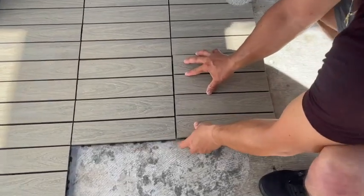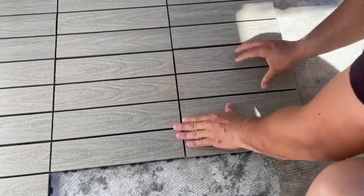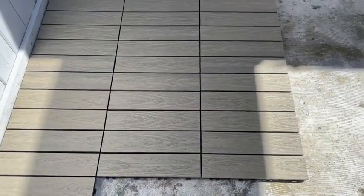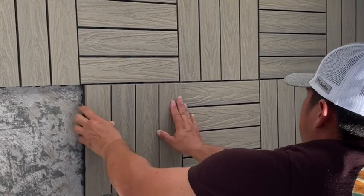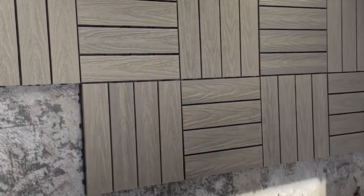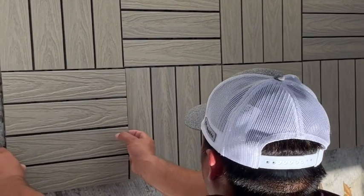Definitely check out these deck tiles from NewTechWood. I love the upgraded look it gives my patio at an amazing price. The product is made phenomenal. It's so easy to connect the tiles, and I like that you can even arrange them to your own style. And I love that you're able to leave it outdoors no matter the weather.